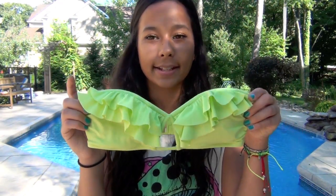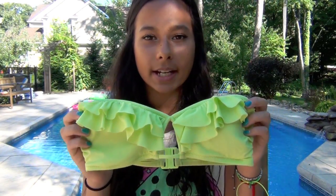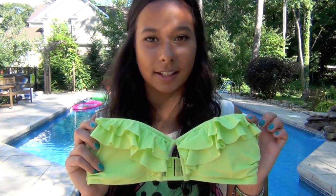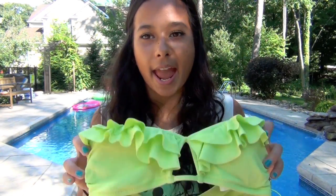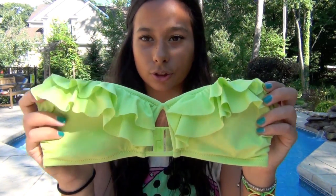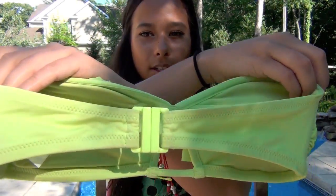Next on the tag is most worn clothing item, and I really couldn't think of what I wanted to do for this because I have so many clothes. And just because it's summer, obviously I wore a bathing suit a lot, so I'm going to show you which one I wore the most. It's this bandeau top from H&M, and I love it because first of all, it's my favorite color. It's like a chartreuse green, a yellow green or green yellow, and I love how different it looks than a normal bathing suit because it's got the little triangle detailing, and it's got the little ruffles, and then the back has a little plastic clasp.